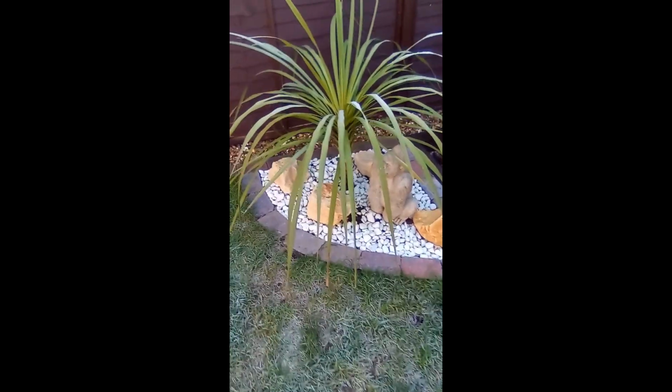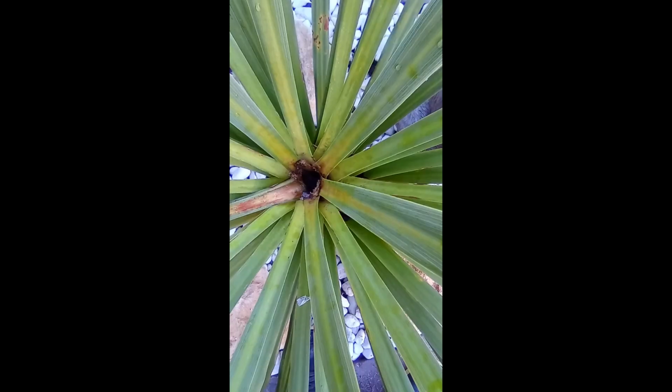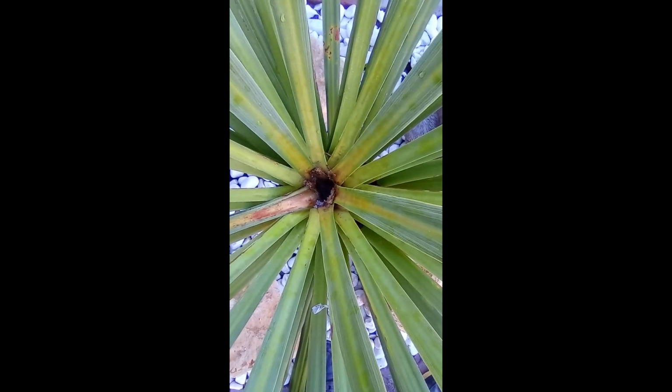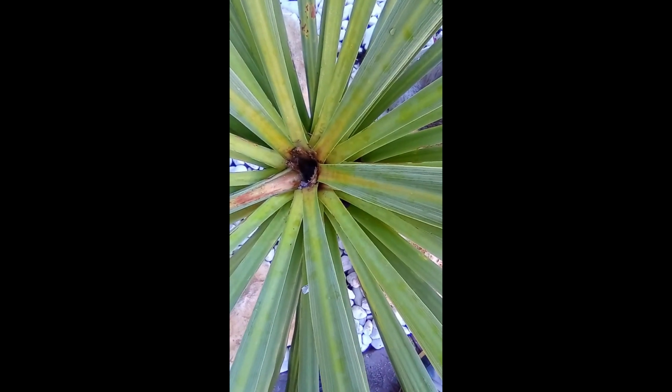Now this other one is definitely more droopy than the other one. Again, in the middle here, I put bubble wrap in it just to keep the water out. As you can see, it's all rotten there. So let me take that out. So I've taken the bubble wrap out for the second one, and it's bone dry in there. And you can see there's all the rot there, isn't there?